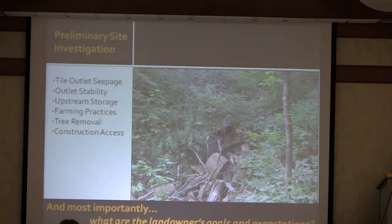And access for construction. If we try to build something, can we get back there with equipment? Is there access during the summer, or is it something that has to be constructed during the early part of the spring or in the fall after the crops have been taken out? So I guess it says here, most importantly, what are the landowner's goals and expectations? These are voluntary programs, and we're trying to come up with something that works for each individual case.